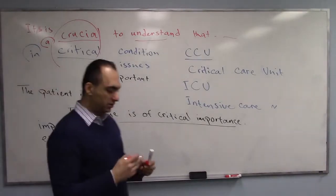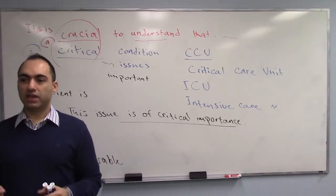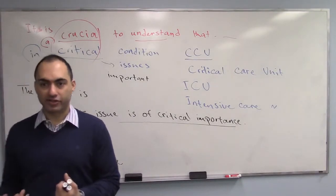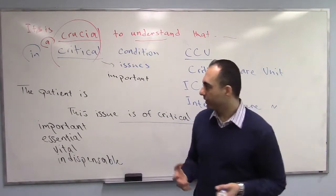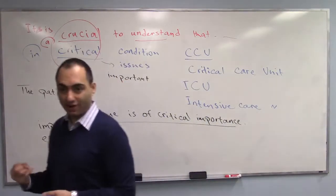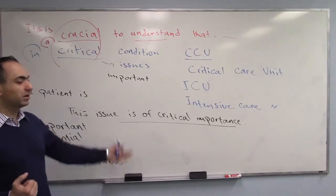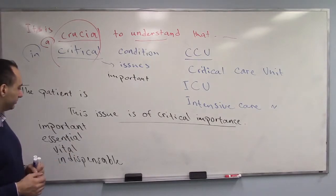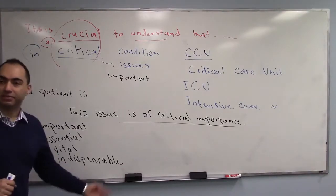Crucial issues, crucial matters. Look, when you're writing for a test, you must use these words. Because if you know just one word, important, important, important, you need some synonyms and better synonyms. So it is crucial to understand. It is important to understand. It is essential to understand. It is vital. Vital means very necessary. And right after the word critical, I'll go to the word necessary because it is necessary to know the word necessary. Vital. Indispensable.